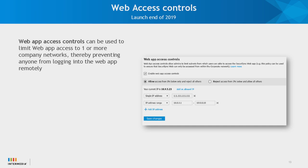It's about the web app. The previous one imposed controls on desktop and mobile apps, or devices. But then there's always a question around the web app. Well, the web app is kind of universally available. We have some customers that simply want to prevent remote web app access or only facilitate it over VPN. This may not be every customer. The device manager may be good enough for most customers, but in some regulated industries, there's a concern that the web app is accessible from anywhere.